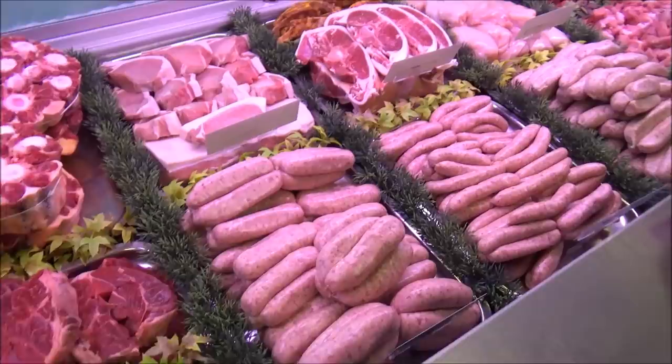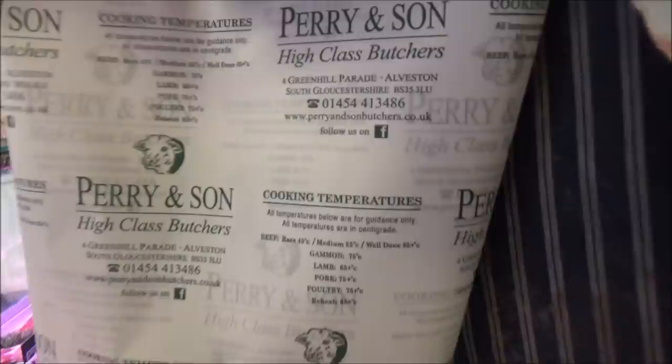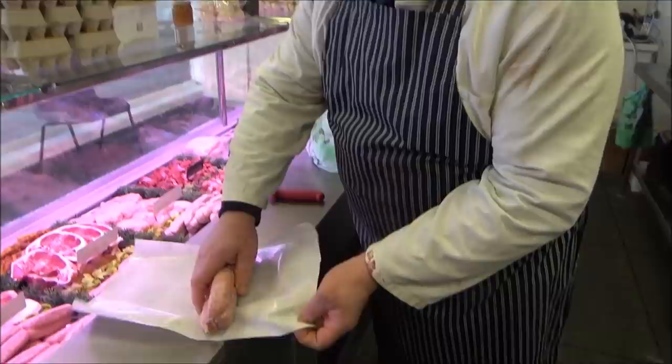Those chickens look nice and plump. They're nice birds. They're really good birds. You're Perry's high class butchers. And you've got your Hereford on there as well. Look at those. So, what are the other sausages there? Well, those are a Cumberland, and then that's our plain pork.